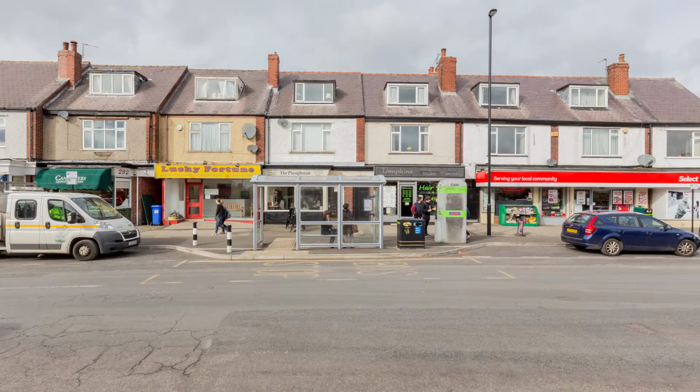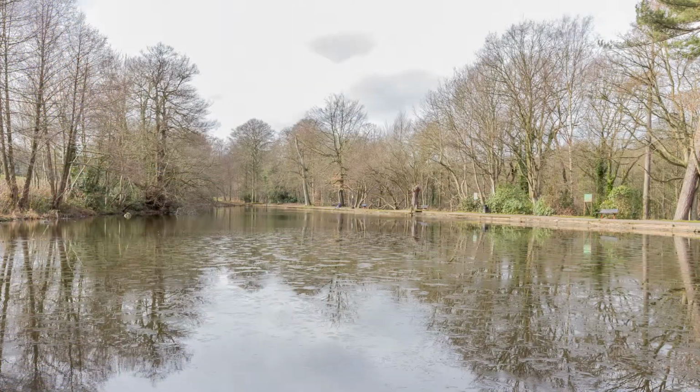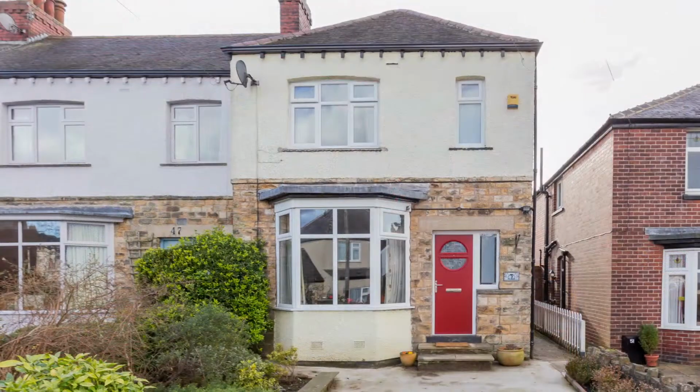For example, you're within easy striking distance of the city, but you're on the doorstep of the Peaks. At one end of this road you've got a lovely little range of shops, including a cracking butcher's, good bus services as well, and on the other you've got access down to Whiteley Wood Road, where you're into the Mayfield Valley, the gateway to the Peak District. The other thing which I know that family buyers are going to love here is great school catchments. You've got High Storrs, Silverdale, great infant and junior catchments too.